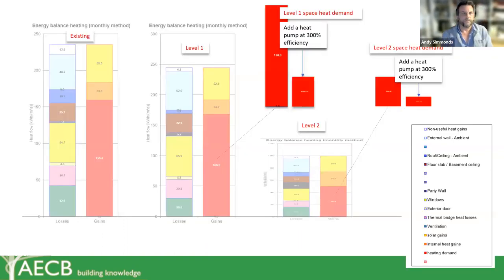So in terms of numbers and the outputs of the energy model, we've got the bar charts on the left, which represent the existing, unimproved house. Bar charts in the middle represent a level one retrofit, and the bar chart on the right is a level two. I've had to squidge that down because the axis changed, because obviously you're reducing your space heat demand so much it suddenly jumped in size.